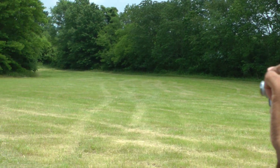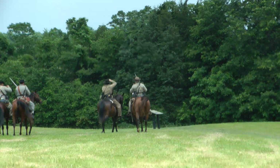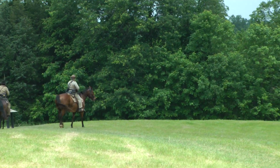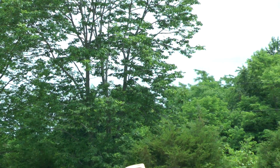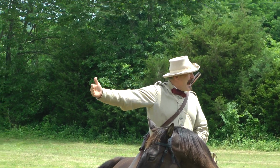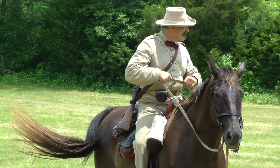A mounted skirmish line is used to keep the enemy's head down. If you've got an advance and you're trying to press them, use a mounted skirmish line. If you want them to deploy to face you, use a mounted skirmish line. If you want them to keep off your rear while you're deploying, use a mounted skirmish line. Fire, fall back to the next high ground or the next defensive position, fall back again.